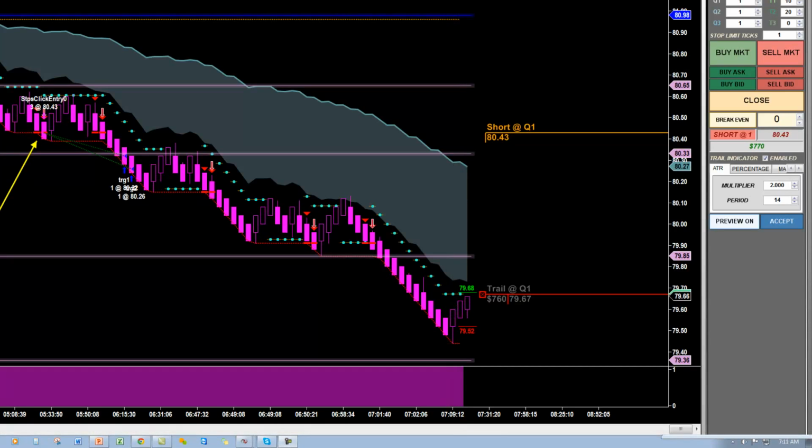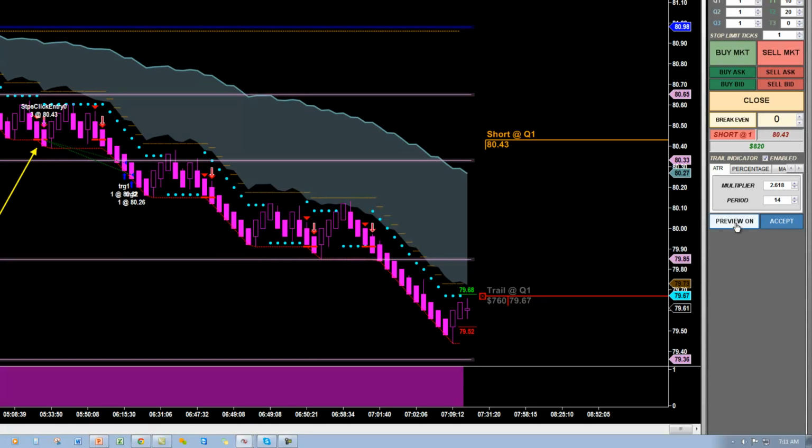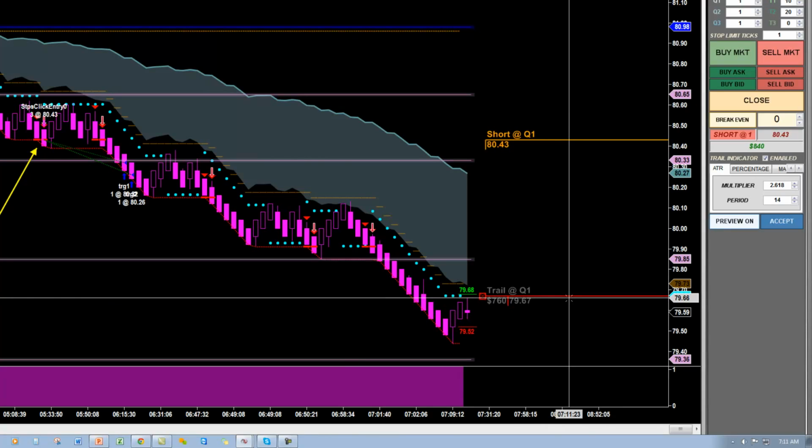Currently, I've been in this trade now for just over 2 hours. So the initial stop that I had is 2.618. So it's a little bit taller stop. I mean, the stops are adjustable with a Trailblazer. Oh, it spared me by 1 tick here. I've been spared by 1 tick.